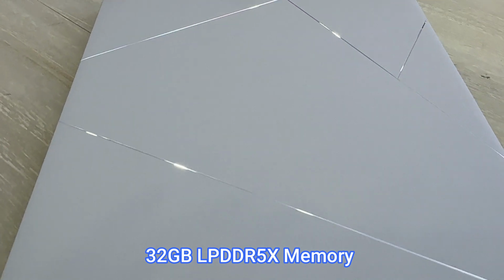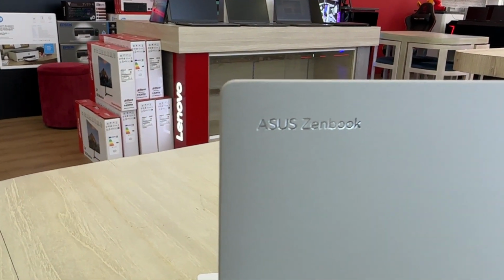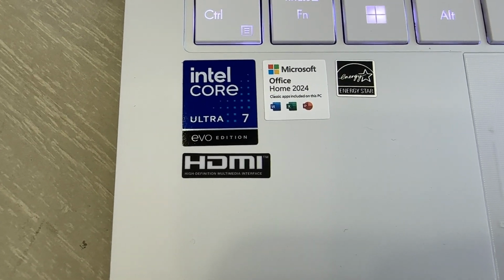Memory, 32 GB LPDDR5X. Storage, 1 TB M.2 NVMe. Graphics: Intel Arc. Neural processor, Intel AI Boost NPU up to 47 TOPS.